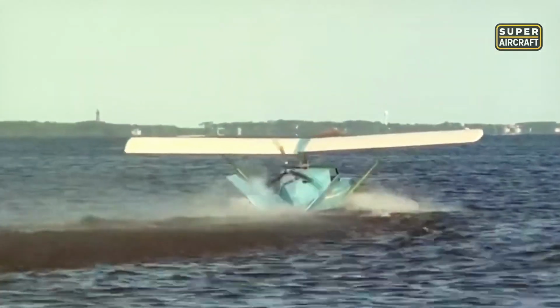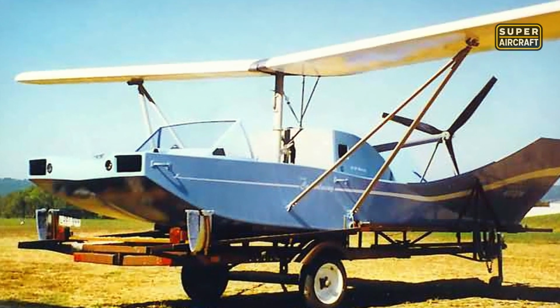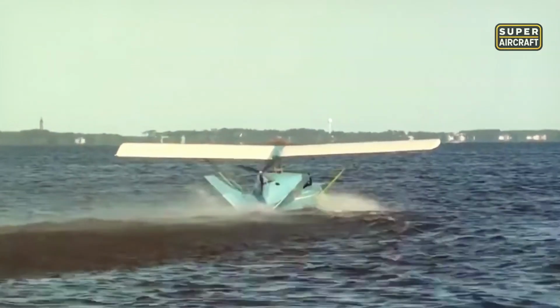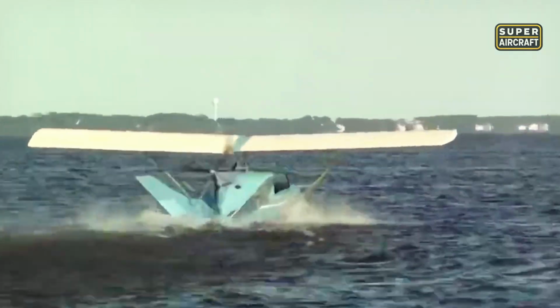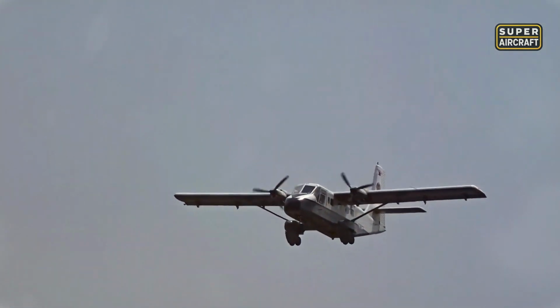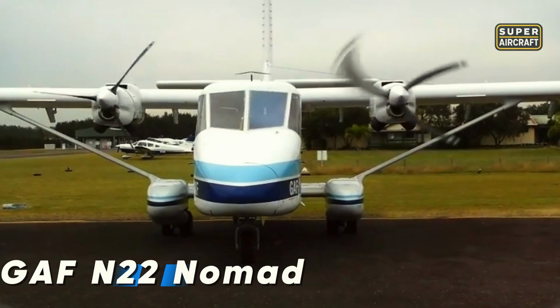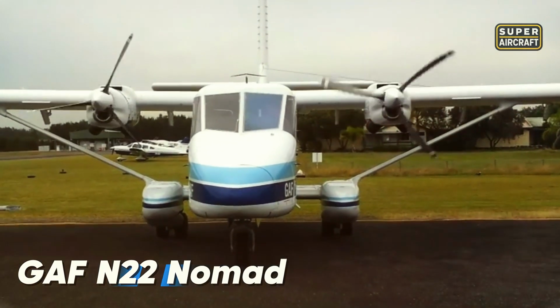If the Spratt was simplicity born of genius, the next aircraft tackled the opposite challenge. Small in size, yet heavy in purpose, it needed to lift more than its frame seemed capable of, and do so under extreme conditions. While the Spratt 107 experimented with minimalism, the GAF N22 Nomad went in the opposite direction.